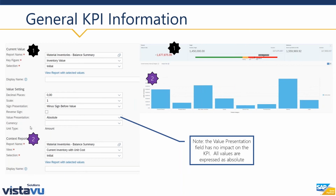And then the last part in here is really going to be that context report. So the context report means what's the viewer going to see? What's the person going to see when they actually drill into the KPI? What type of report are they actually going to look at? For me, again, from a demo standpoint, it's really nice to look at pictures and things like that, so I can get a quick view into this. You might find that it's more helpful to have all the numbers.